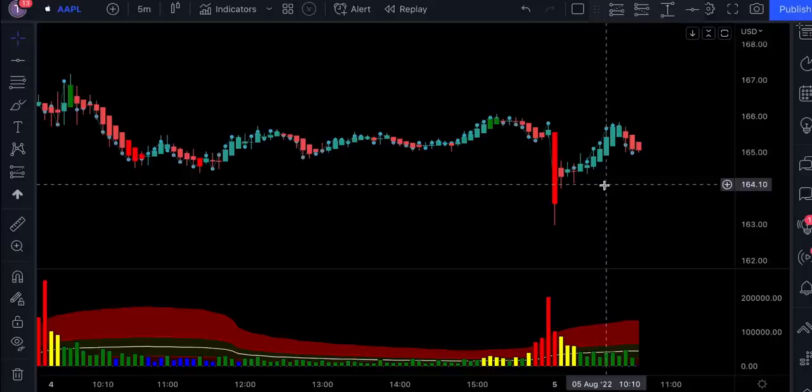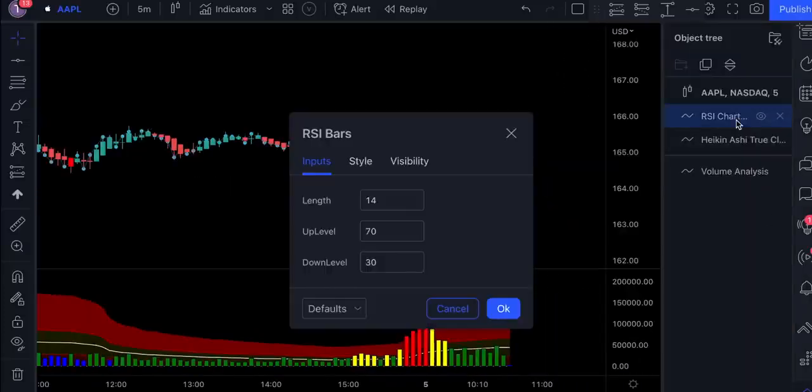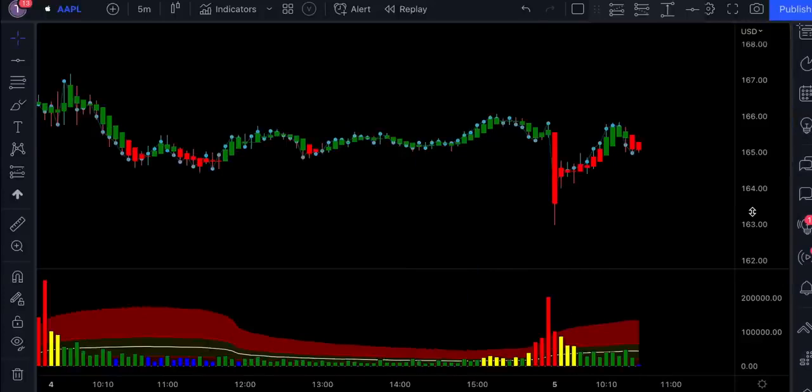Okay, now we need to access the RSI candles indicator settings and change all these parameters to 50. Alright, the strategy is complete, and now let's understand the trading rules.